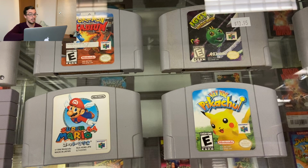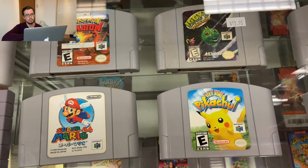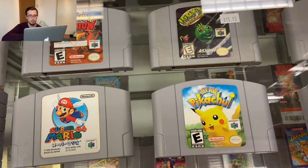That's one of your $8 to $10 maximum. The N64 games haven't really gone up in price except for a select few. Pokemon Stadium, you'll find it in the junk for like $1. Iggy's Wrecking Balls, Hey You Pikachu, those are some cheap games too. Wouldn't pay more than $10, especially for Hey You Pikachu.